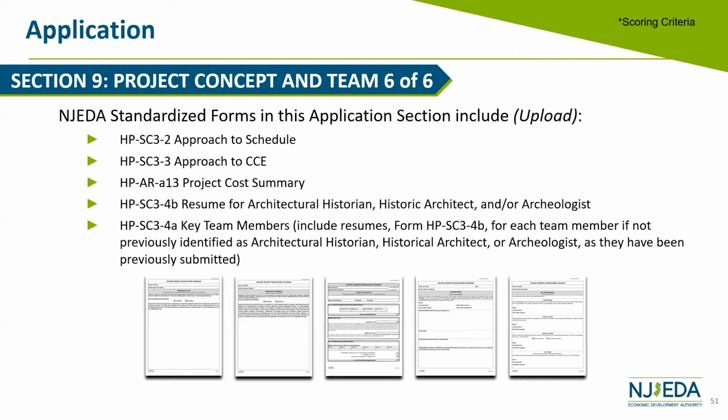And again, the thinking on this is similar to the schedule, although here we also don't want somebody to overinflate a CCE just so they have more potential money they can get, because then it affects whatever money is there for everybody else. So we want a realistic CCE.